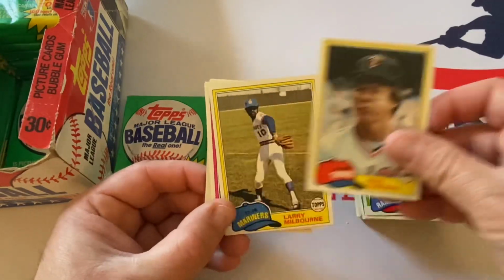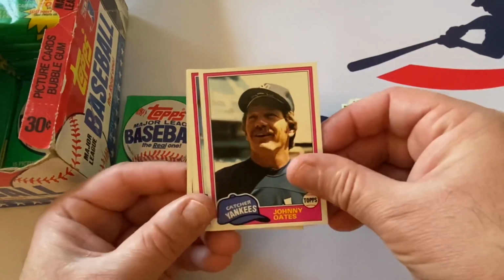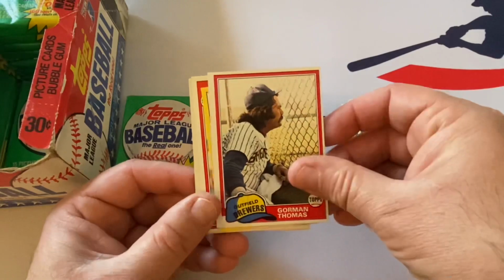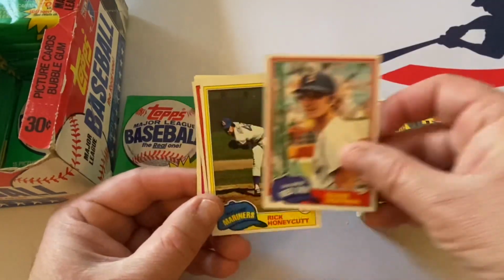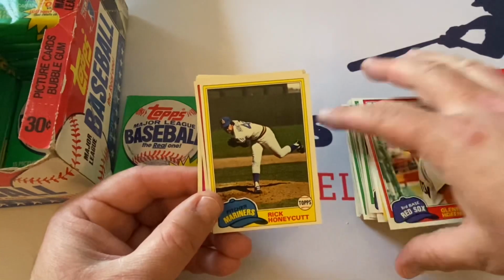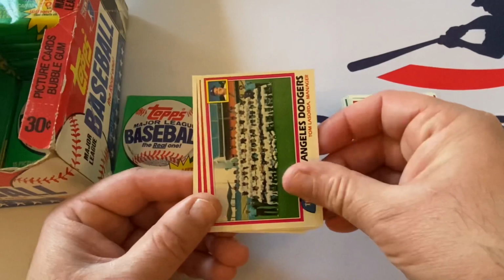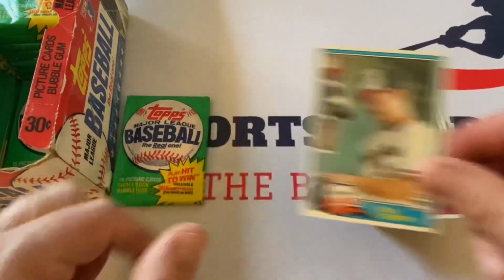It's a wax card. Mike Cubbage, Larry Milbourne, Joaquin Andujar, Johnny Oates, Dennis Littlejohn, Mark Clear, Gorman Thomas, game piece, Glenn Hoffman. Might be a rookie, I'm not sure. Rick Honeycutt, Dennis Kinney, Dodgers, Caldwell, Rudy Law, and then Dempsey is the gum card.